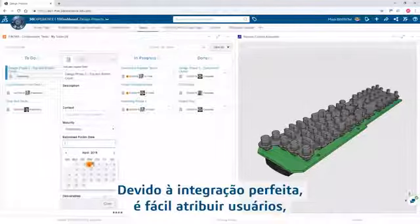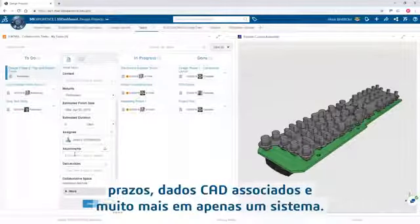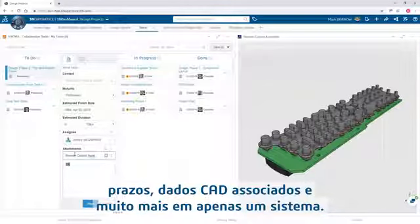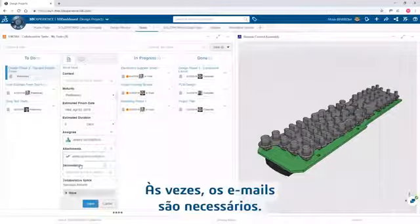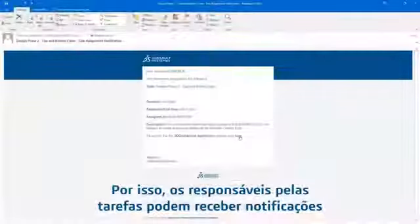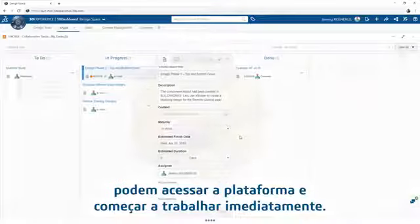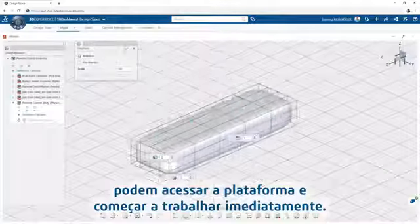Because of its seamless integration, it's easy to assign users, due dates, associated CAD data, and more in only one system. Sometimes email is necessary, which is why assignees of tasks can receive email notifications automatically that provide instant access to the platform so they can get to work immediately.